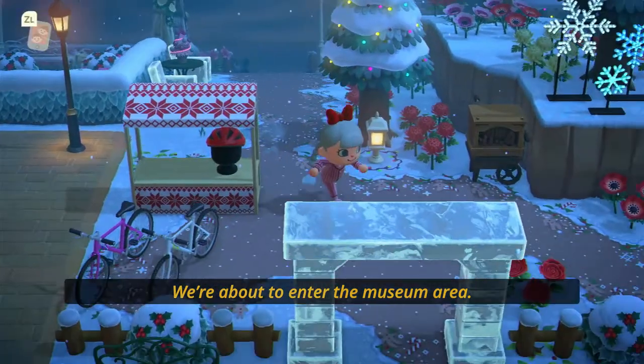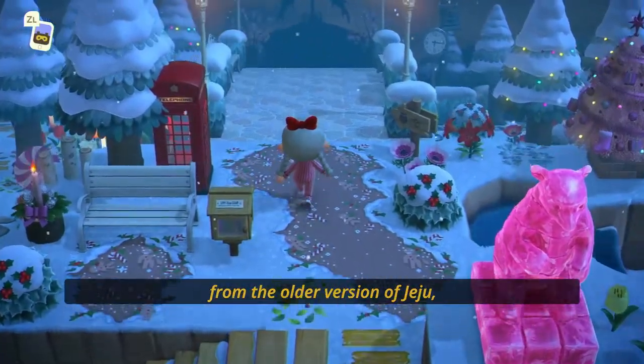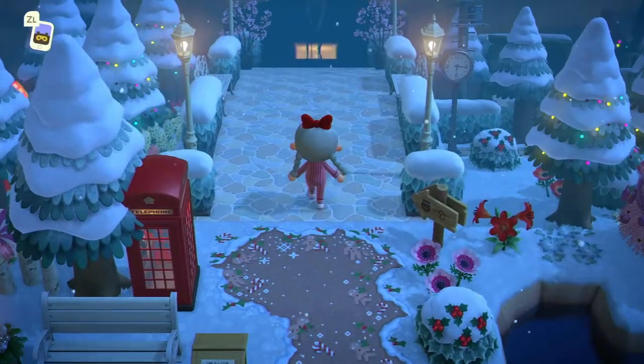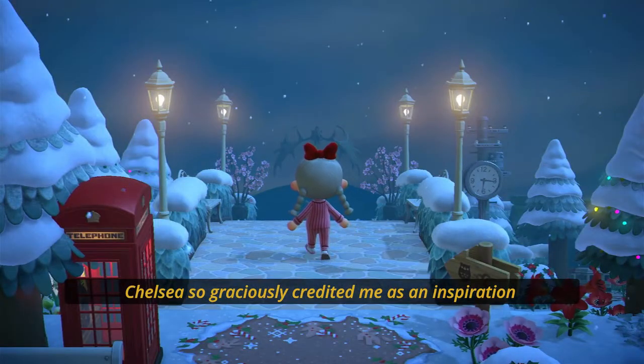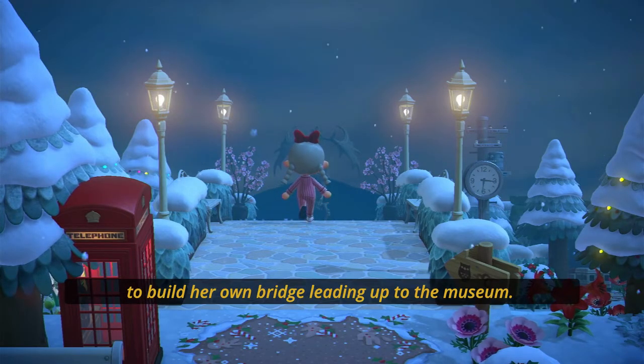We're about to enter the museum area. If you remember my fake bridge from the older version of Jeju, Chelsea so graciously credited me as an inspiration to build her own bridge leading up to the museum.